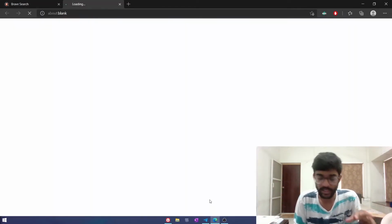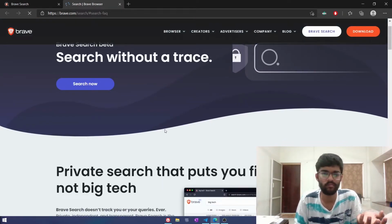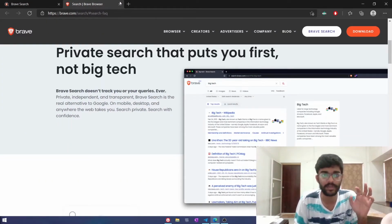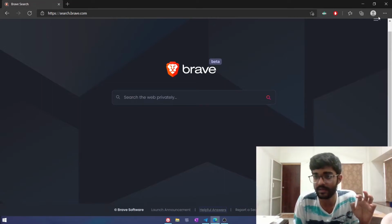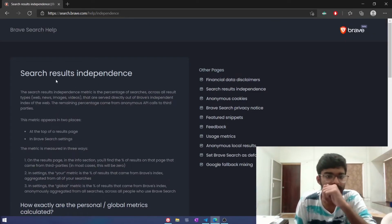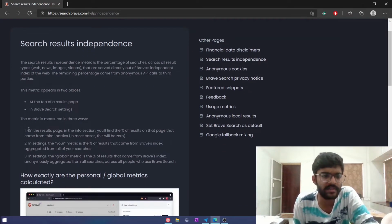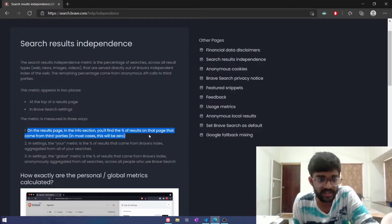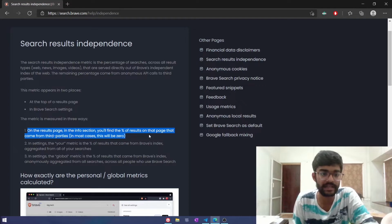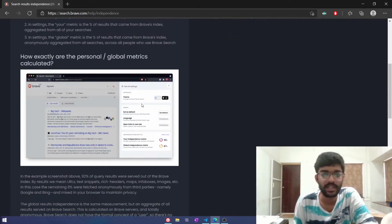We can also go for helpful answers. So in this, okay, we just came back here. We'll go to search Brave help, because that is most definitely going to help us more. Okay, we'll go to learn more about result independence. So this metric appears in two places: on top of the results page and in Brave search settings. Now it's based on the percentage of results on the page that came from third parties. In most cases this will be 0, and that is good. In settings, your metric is the percentage of results that came from Brave's index, aggregated from all of your results. In global, it is the percentage of results that came from Brave's index from all searches that people have done. So that is good.